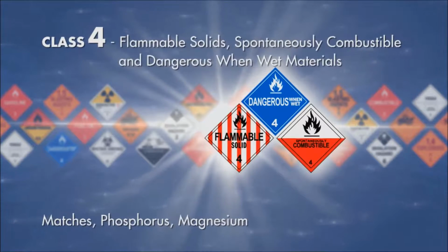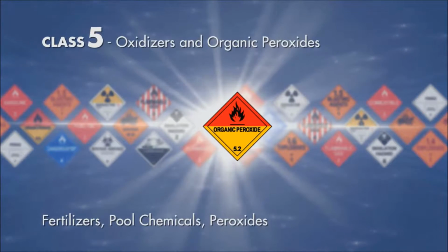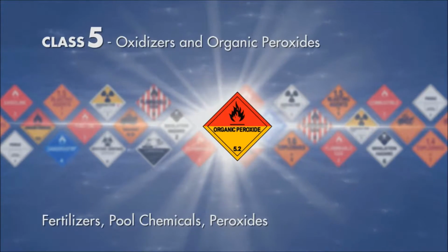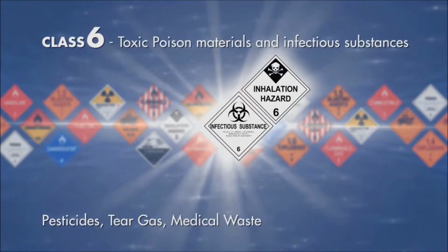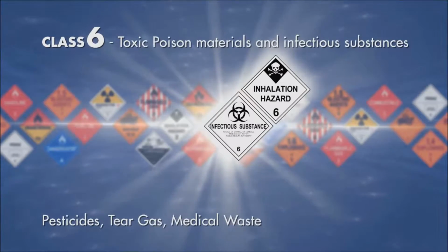Class number 4 are your flammable solids. They're spontaneously combustible and dangerous when wet, such as matches, phosphorus, and magnesium. Class number 5 is oxidizers and organic peroxides, fertilizers, pool chemicals, and peroxides. Class number 6 are the toxic poison materials and infectious substances like pesticides, tear gas, medical waste.